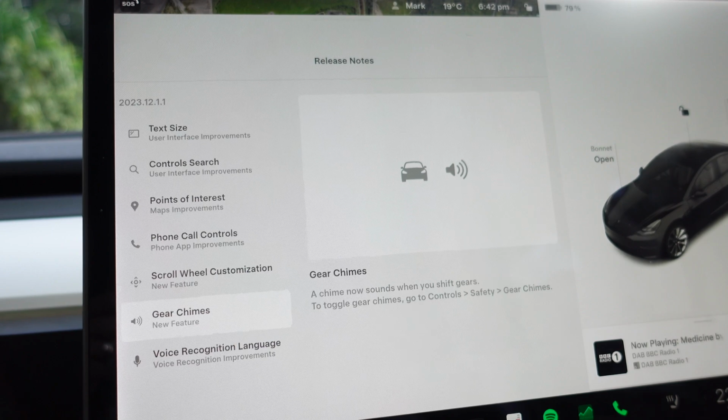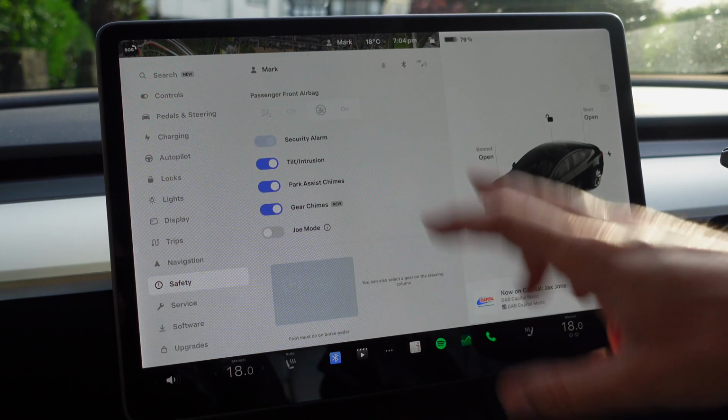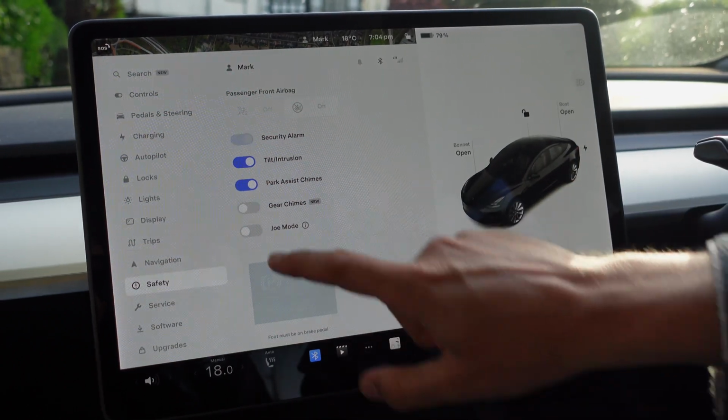Next, this one is a bit strange, but they've added gear chimes into the car. So when the car changes gear, you're going to have a little chime. I'll show you here how you can activate it. So if you get in your car and you're getting annoyed by the gear chimes, if you want to turn them off, go to Safety and then come down to Gear Chimes here, and you can switch this on and off.